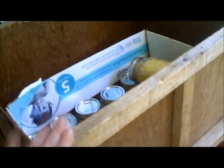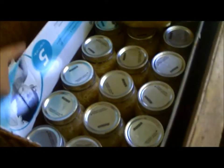I took that stuff that was there. This big box that was holding the door open is now empty. Well, this box needs to go downstairs, but I'm not carrying that sucker. That's full of canned sauerkraut I did.